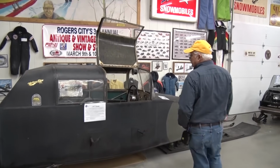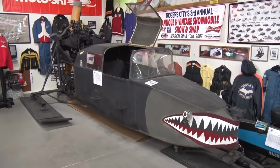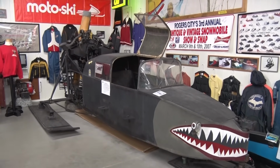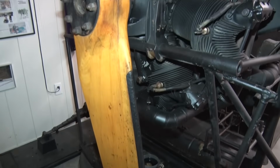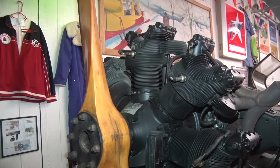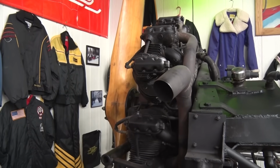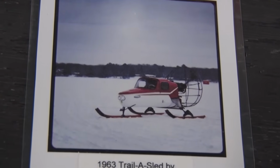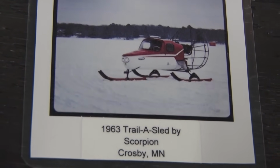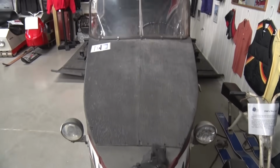This is a homemade air sled built in the 50s. It was made up in Minnesota somewhere. A lot of homemade air sleds in the Cedarville area here, because of all the islands out in the lakes, and they would chase coyotes around. But this was made in Minnesota to carry mail and groceries across the big lakes. Crazy loud. Scorpion actually manufactured about 50 air sleds. They were called Trail-a-Sled at first, and then after the Trail-a-Sled, which was a smaller air sled than this, became Scorpion, as we know Scorpion today.